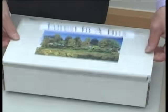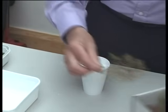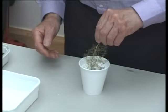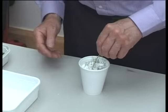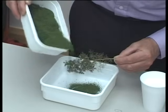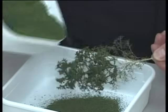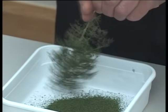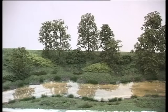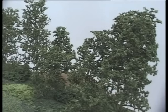If you wish, you can have a go at making your own trees. Forest in a Box from Green Scene uses a naturally occurring plant material commonly called sea foam. You dip the sea foam pieces in a well-diluted adhesive such as PVA and then sprinkle it with coarse-grade scatter material. Finally, give the model a tap to remove any surplus material. Here's the final effect, with trees and bushes straddling the bank of the river we made earlier.